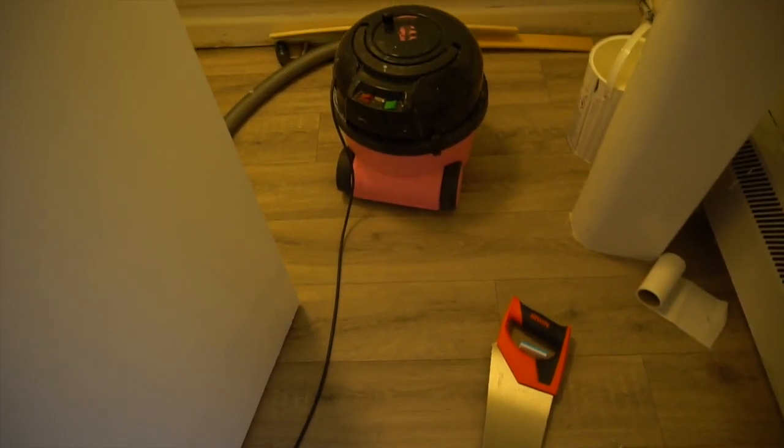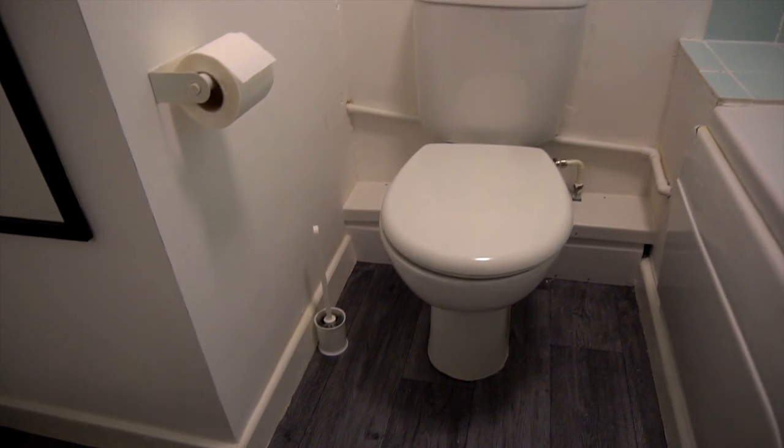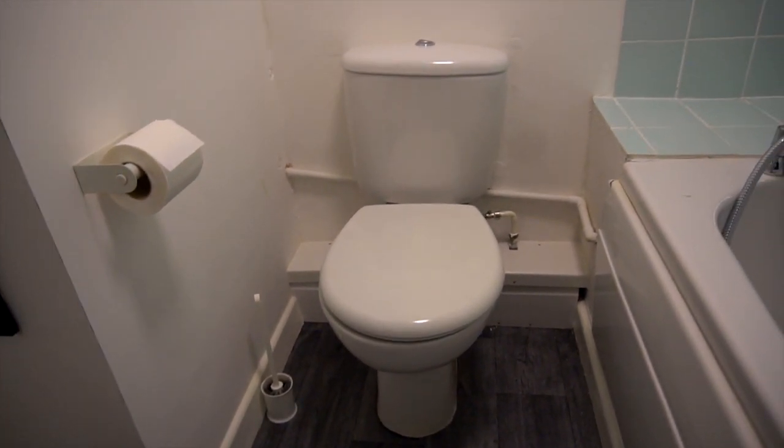The other thing that we changed obviously was the flooring in the bathroom, where we took the old one out and we added a vinyl laminate flooring in the color gray. We had a spare lying around from other projects, essentially saving myself some money on that.